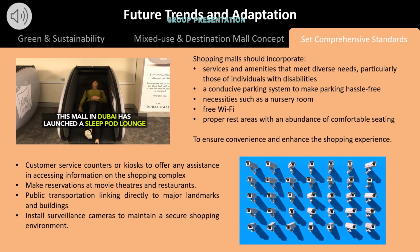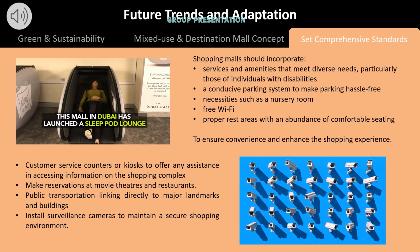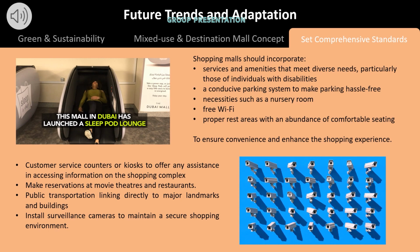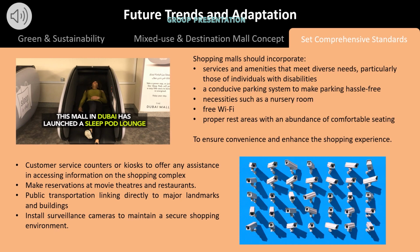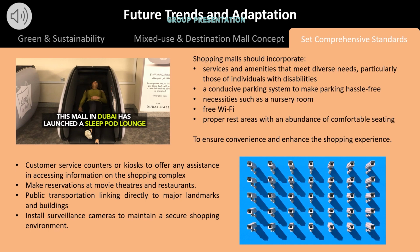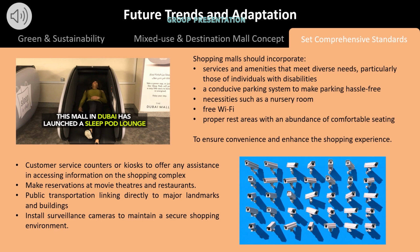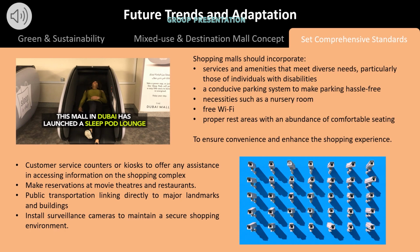Secondly, customer service counters or kiosks should be installed within the malls to offer assistance in accessing information on the shopping complex. These customer service counters or kiosks should also be able to make reservations for movie theaters in the cinemas as well as restaurants residing within the shopping complex. Public transportation linking directly to major landmarks and buildings should also be incorporated to enhance the accessibility to the shopping complex. Lastly, it is advised to install surveillance cameras to maintain a secure shopping environment for the customers.